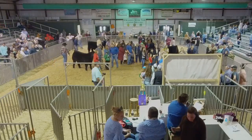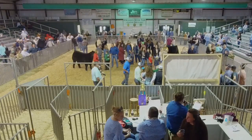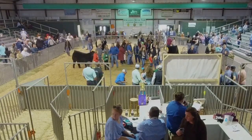We're going to move right to the group show directly following this. After the top five photos, we will not bring any other animals in the ring until after the group steer show.